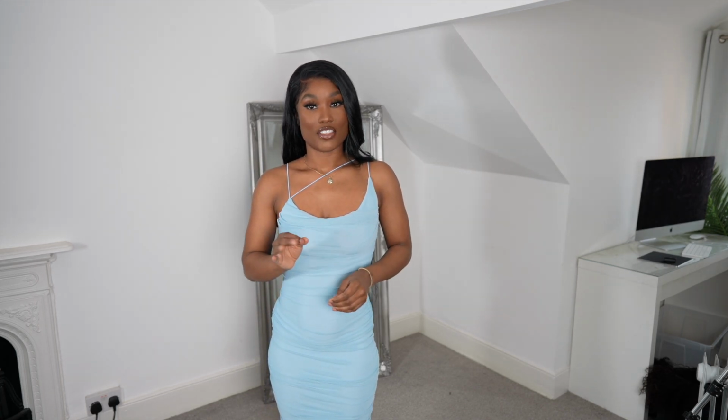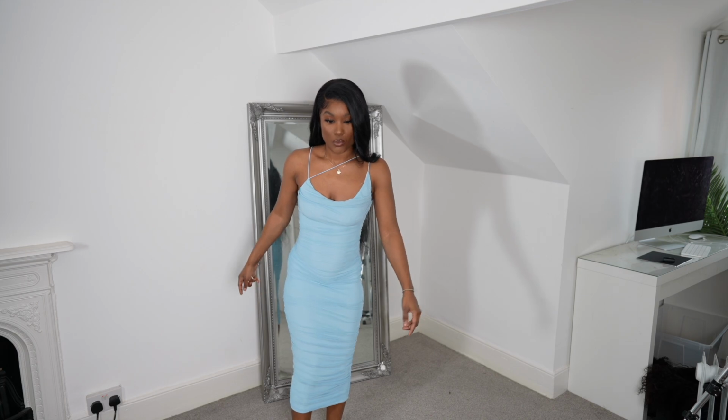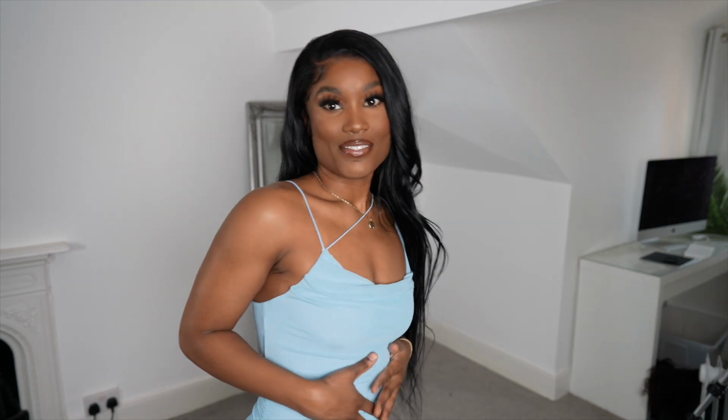But yeah guys, honestly, this is one of my favorites as well. I just love the feel of this. It's tight but it's not at the same time. I bought a dress the other day and it was so tight at the bottom I could not walk, but the fact that I would be able to walk in this, it's just beautiful. And again, the baby blue goes with my skin tone.